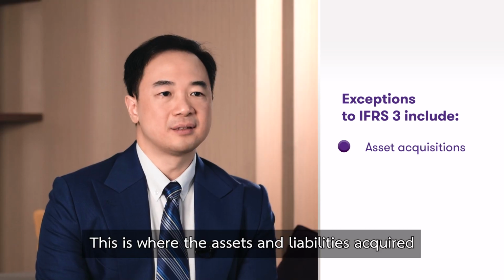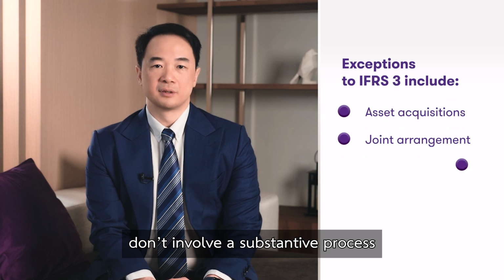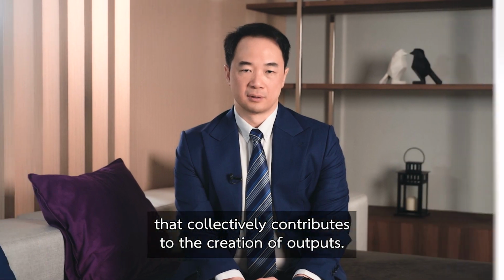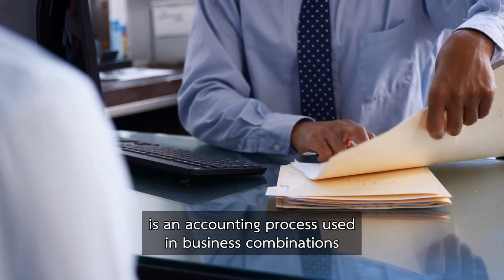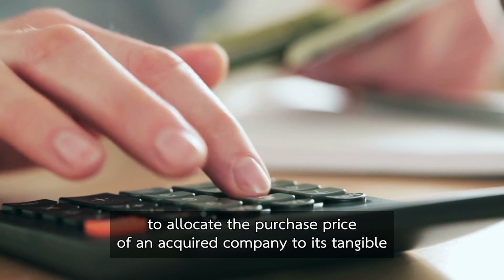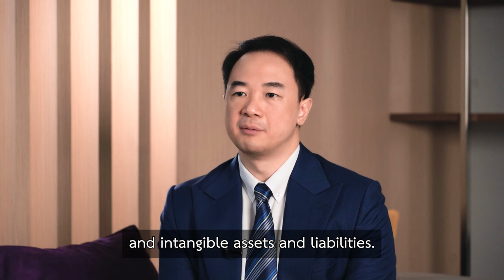This is where the assets and liabilities acquired don't involve a substantive process that collectively contributes to the creation of outputs. Under IFRS 3, purchase price allocation or PPA is an accounting process used in business combinations to allocate the purchase price of an acquired company to its tangible and intangible assets and liabilities.